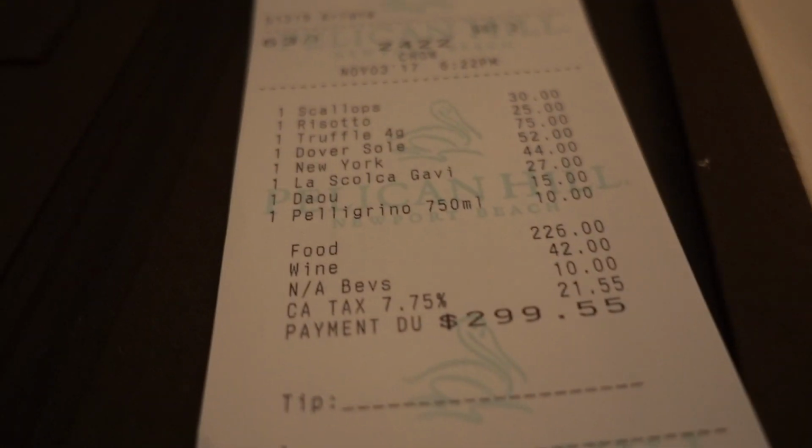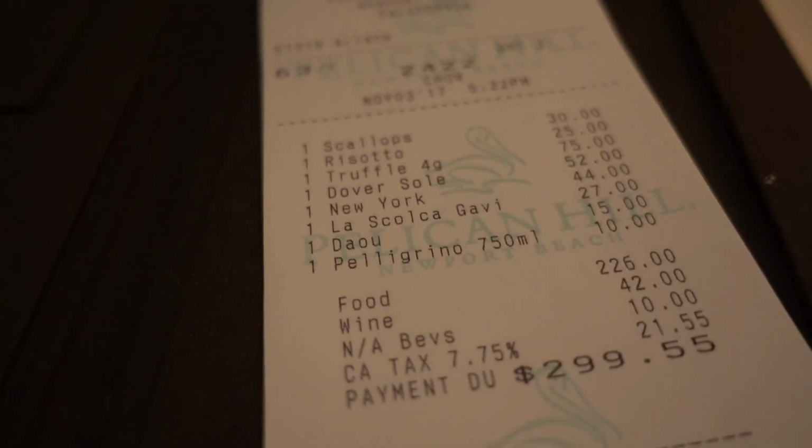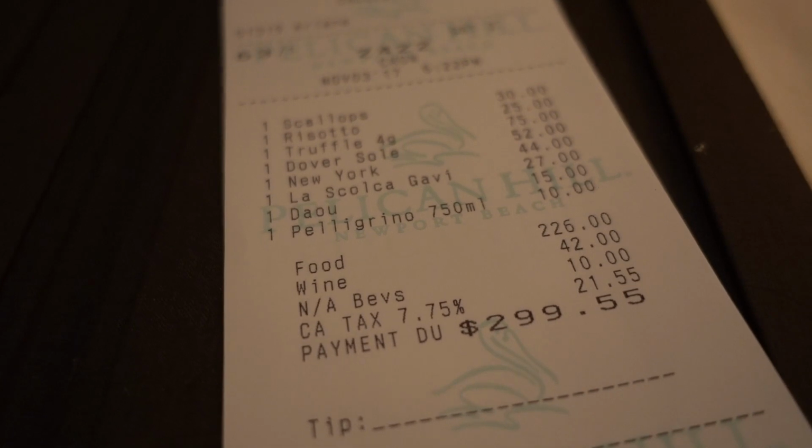Anyway, overall a very good restaurant. I did enjoy it. The standout dish was the scallop. That was the standout dish for me. The truffles, 4 grams of truffles, $75. Okay, something you try once, but I'm not sure you'd ever do it again.